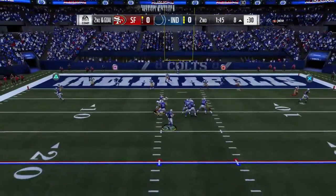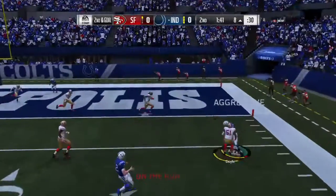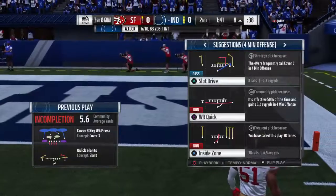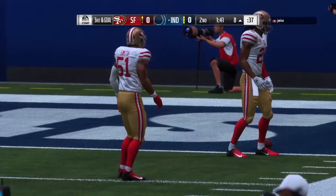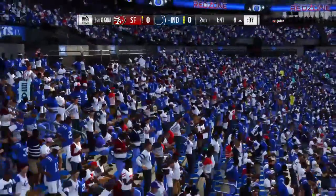Throwing is Locke. Escaping the pressure right. And this is incomplete. He was looking for Jack Doyle that time. And it's 3rd down. Defensively, Charles, they continue to really limit this offense as far as yardage goes.